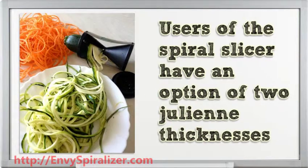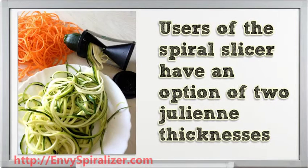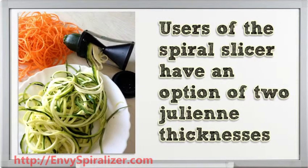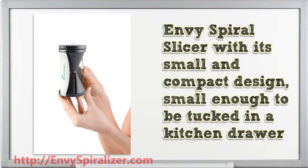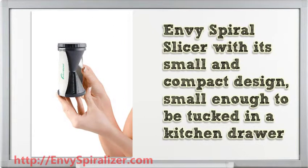Users of the spiral slicer have an option of two julienne thicknesses, with a 2mm by 3mm on the one side and a 3.5mm by 5mm size on the opposite side. The methods previously used to obtain julienne vegetables were time-consuming and problematic, with the use of food processors and blenders. The Envy Spiral Slicer, with its small and compact design, is small enough to be tucked in a kitchen drawer.